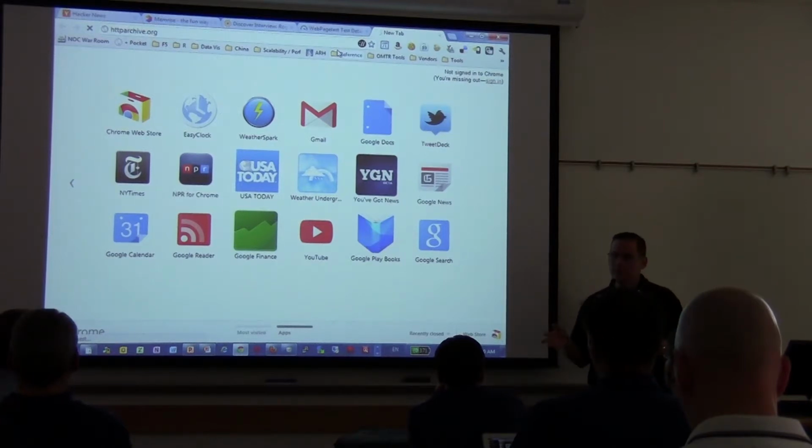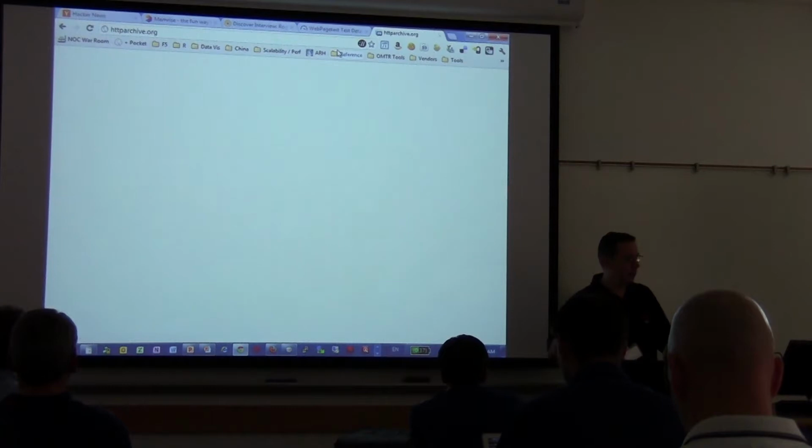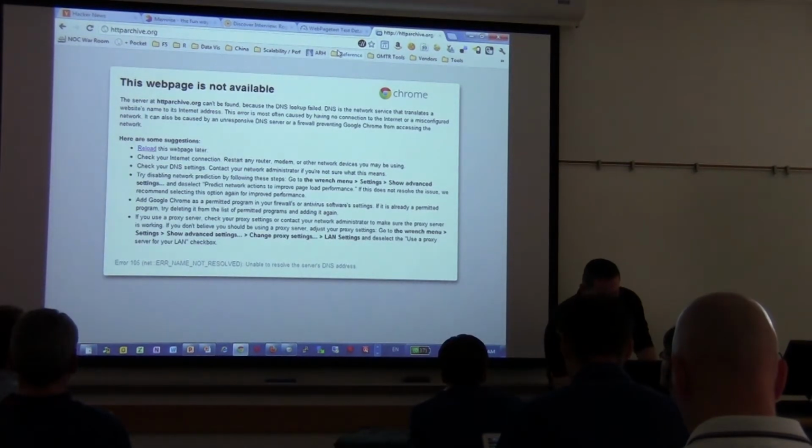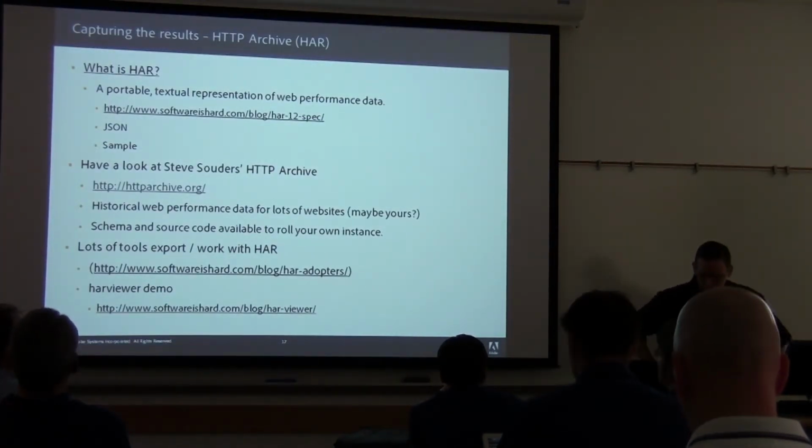So basically what he's done is he's taken all that data. So you can go, and it's possible your website's in there too. And if not, you can add it. And so it goes and fetches that data. Oh man, it's a lot worse. Okay.